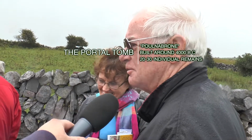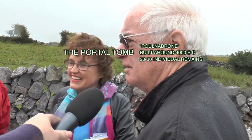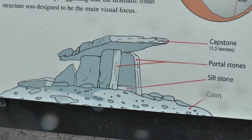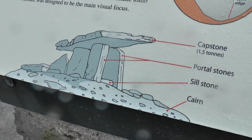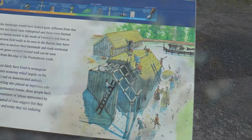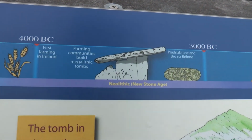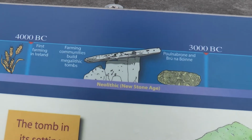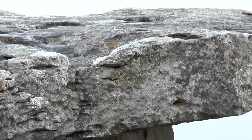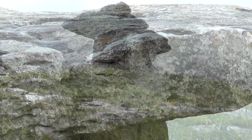Two tall portal stones flanking the entrance to a rectangular stone-lined chamber which is covered by a single large capstone. A low oval-shaped mound of loose stone which helps stabilize the chamber surrounds the tomb. The cairn would originally have been no higher than it is today, suggesting that the dramatic tomb structure was designed to be the main visual focus.